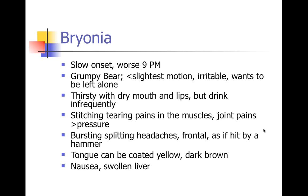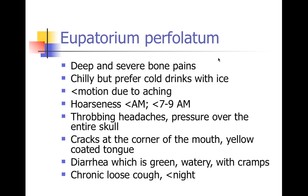Bryonia is extremely thirsty with a dry mouth. They drink a lot of water. Stitching pains in the muscles, joint pains, ameliorated by pressure. Bursting, splitting headaches, as if hit by a hammer. Tongue can be coated yellow or dark brown, nausea, swollen liver. So Bryonia is the grumpy bear, aggravated by slight motion, irritability.